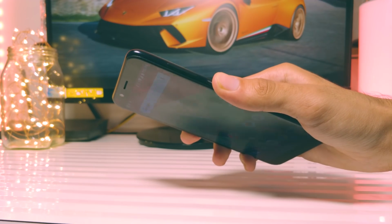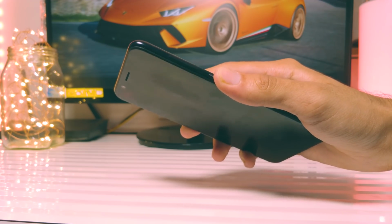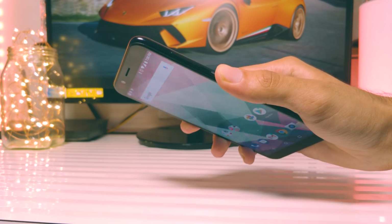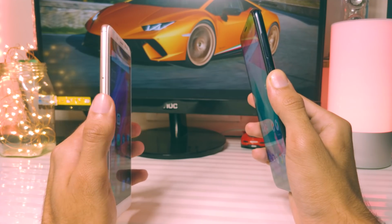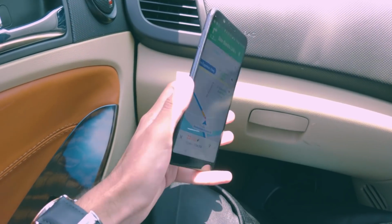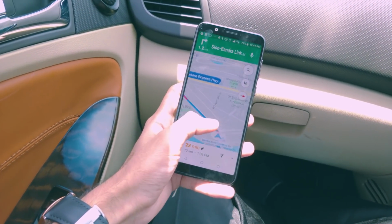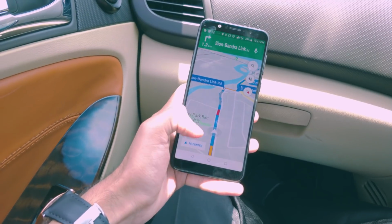Right off the bat, one thing that I noticed was that the fingerprint sensor is not that quick as compared to the Redmi Note 5 Pro. It takes a second to recognize your input and it's clearly slower than its competition. The face unlock is there too and it works quite well when it does. It's as good or bad as the Note 5 Pro and it's miles behind the OnePlus 5T.